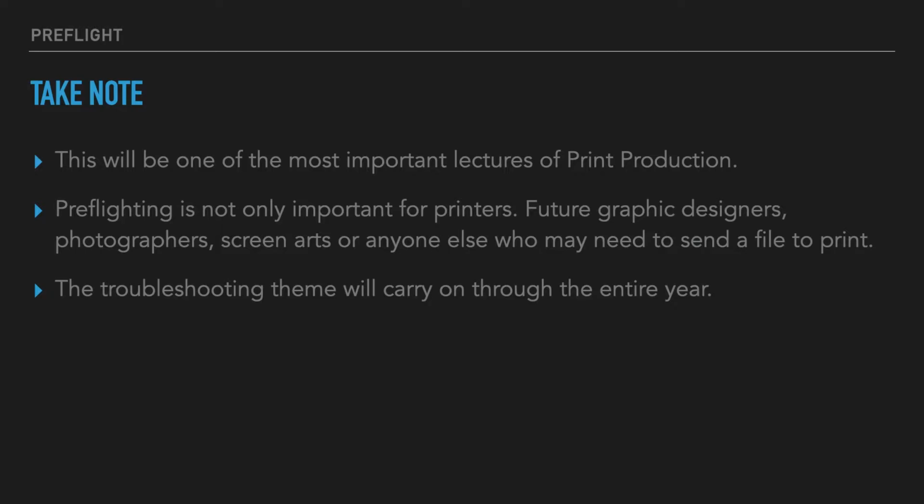Take note, this will be one of the most important lectures of print production. Pre-flighting is not only important for printers, but also for future graphic designers, photographers, screen artists, or anyone else who may need to send a file to print. The troubleshooting theme will carry on through the entire year. So like anything, whether it's a test or an assignment, what's the one thing that everyone always says? Double check your work.